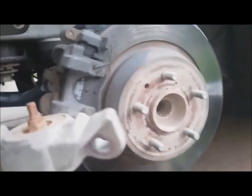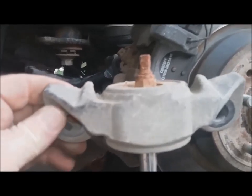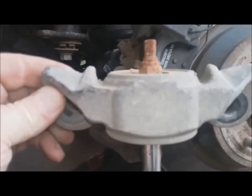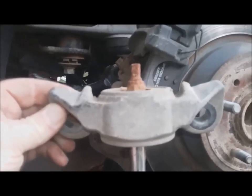Here's the shock off, and as you can see here, there's a little bit of play. You don't suppose that little bit of play could be causing all that noise, do you? We'll see. We'll put the new ones on and see if that noise is still there.